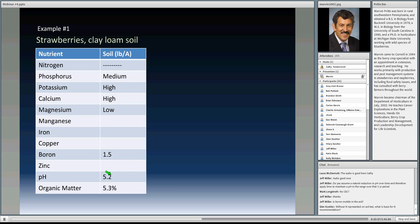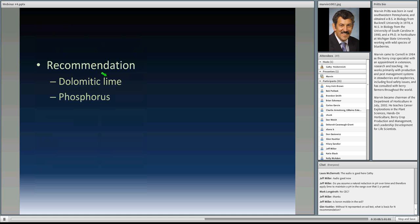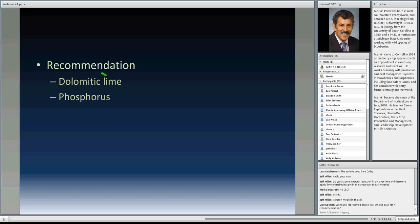I also know that a lime contains calcium, but it also contains magnesium. Now in this case, magnesium is low. So one option I would have in this case, and the recommendation engine should generate this, is when they're recommending a pH change, they might want to recommend high magnesium lime. So you can raise the pH and provide your magnesium in the same step. So here the recommendation would be dolomitic lime because it has high magnesium and phosphorus.